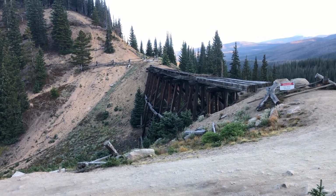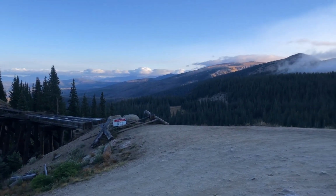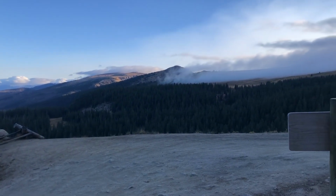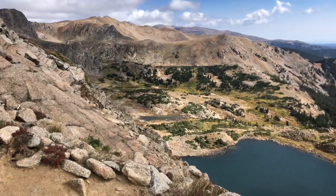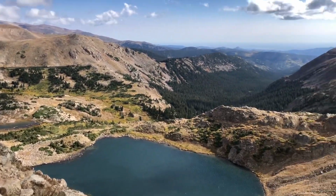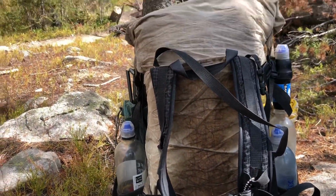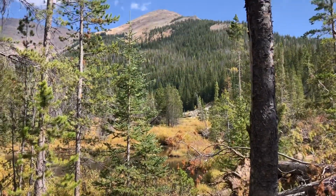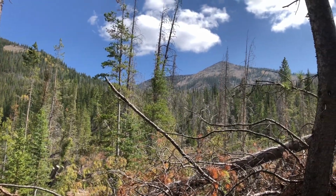Cool railroad bridge. And a pretty view. It's really cold this morning. Cold, windy, and very cloudy. But now it looks like it's clearing up. It's so windy. There's where we came from, the top of that ridge. Really windy.